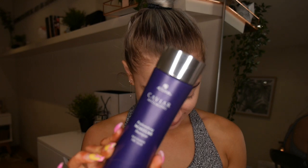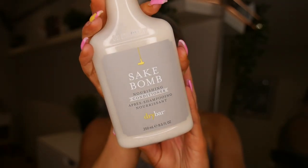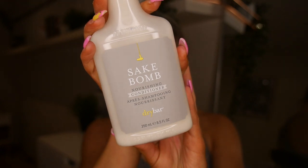So I use the Alterna Replenishing Moisture Shampoo. Normally I use a different shampoo and conditioner, but I'm out of them both at the moment. You can only get it online, so this is just what I'm using at the moment. But the Dry Bar Saki Balm Nourishing Conditioner, both are just super hydrating for my dry hair. But I need to try and get the blue out as soon as possible. So I'm gonna go and wash my hair and then I'll be back to show you how I style it.